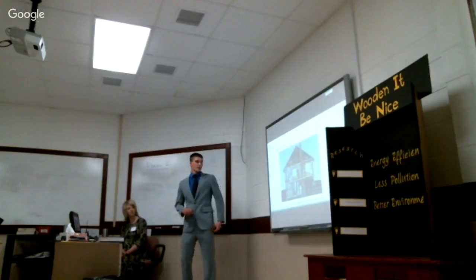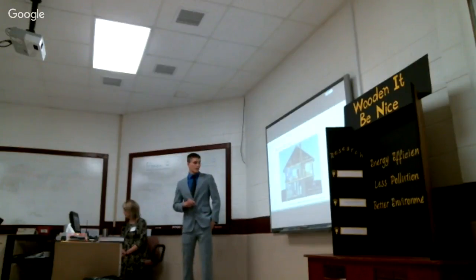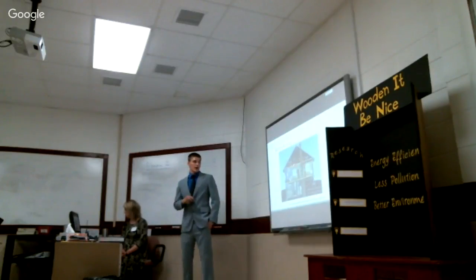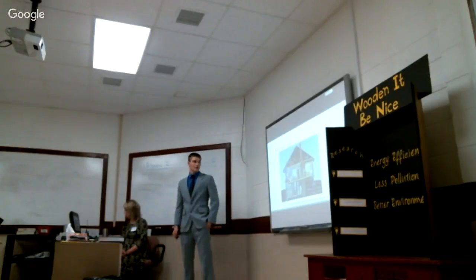In this picture, we see how this house is not retrofitted. These arrows here are the cold air coming in from the windows and the doors and the house from the outside. The cold air is coming inside. And it's also losing heat, the warm air is coming into the attic because the attic isn't well insulated.